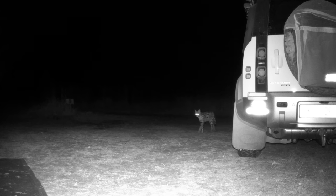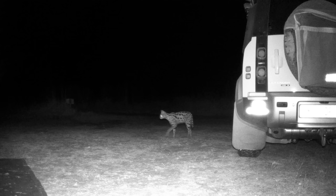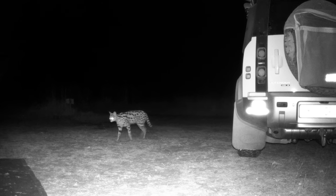Campsites come alive when the lights go out and you go to bed. So we set up the camera trap to see what visitors we had when the lights were out.